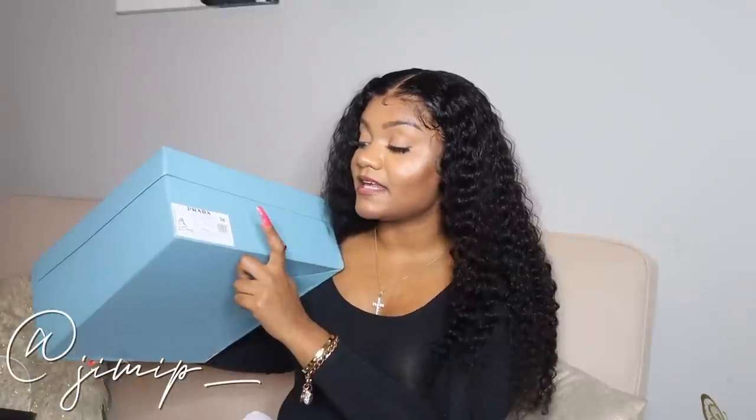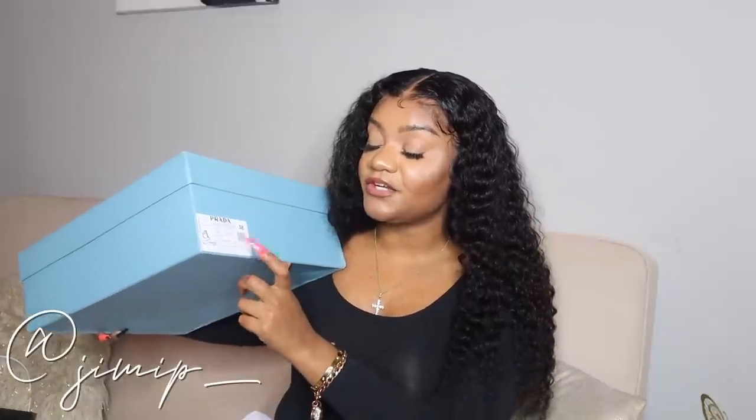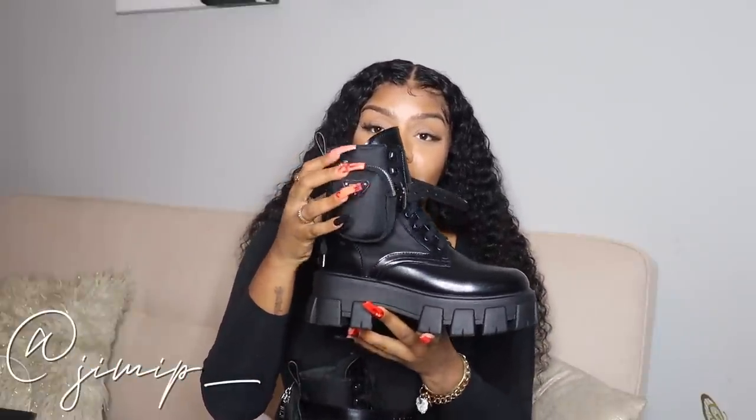On the side it says my size, which is a 38. I wear a 38, so that's like a 7.5 in US size. And it also tells you the color, material with cowhide, all this stuff basically to make anyone believe that it is authentic. So these are the shoes right here. These are the infamous Prada shoes that everybody has been obsessing over.